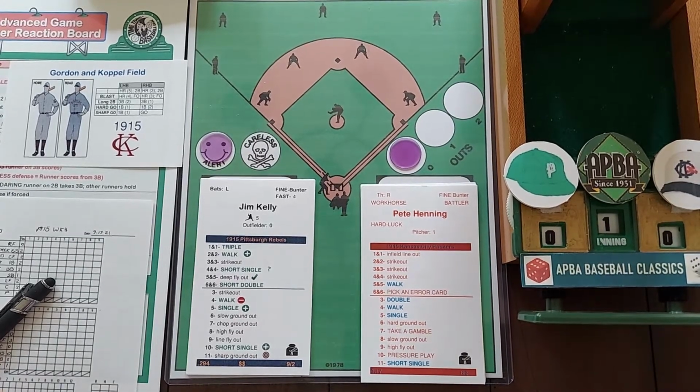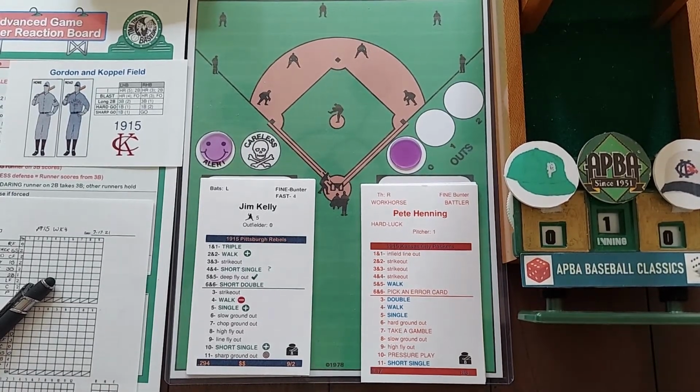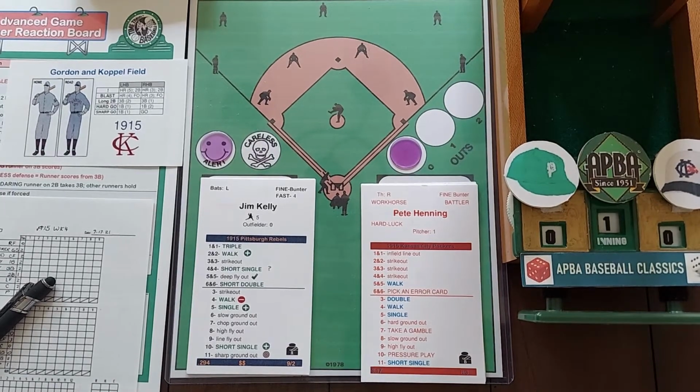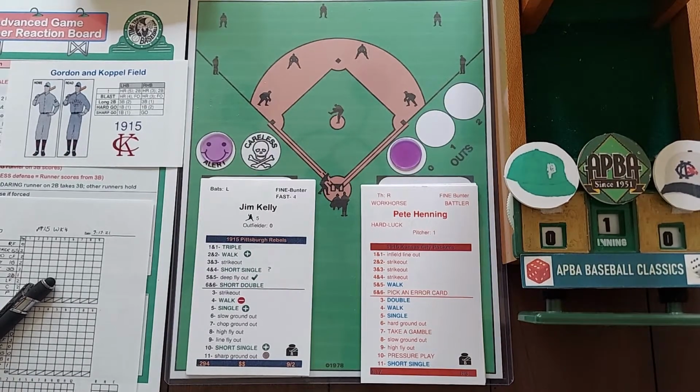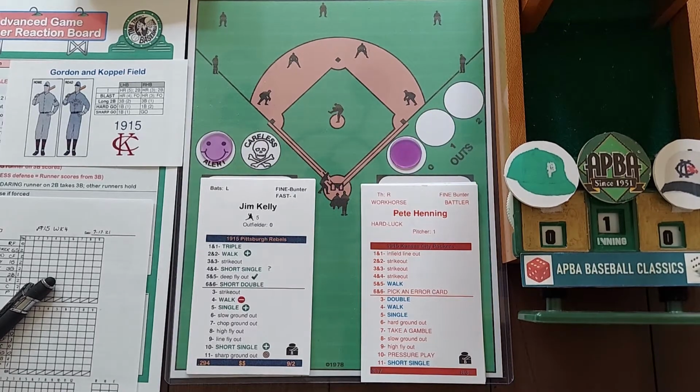We are at Gordon and Koppel Field in Kansas City, Missouri. The location is 47th and Tracy Avenue. Right now, Gates Barbecue headquarters is there, a few other shops, and some parking lots. That's where Gordon and Koppel Field was in Kansas City, and that's where we are today.